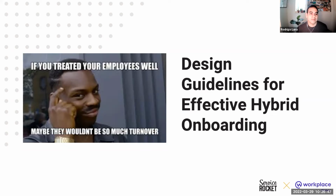And in the meantime, what we're doing now is we put together these design guidelines for effective hybrid onboarding. We have also had some tips on how we have approached these guidelines with the different features that we found useful from Workplace by Meta, or from Meta, sorry. So what we're going to do now is go through each of these principles, and there are only 5. We're going to try to share with you some of the experience.